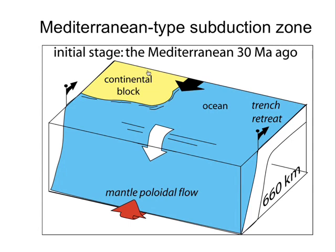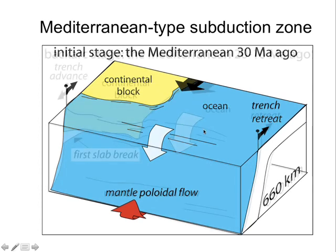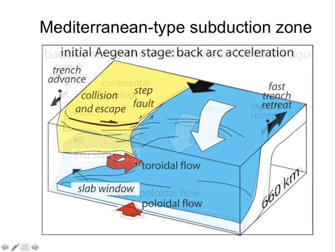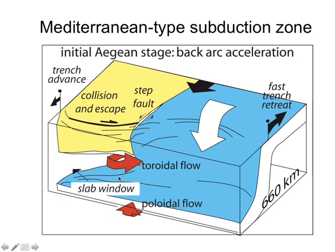So just in a cartoon, which is the thing I like more, drawing cartoons just to illustrate better in a simple way what the situation can be. At the initial stage, the Mediterranean, 30 million years ago, was an ocean with a continental block. Then you have poloidal flow still activating, you have trench retreat, but then at the continent-ocean side, you must have the first slab tear. This may propagate very fast, but once you get it, then you have the toroidal flow activating. And this toroidal flow itself may be responsible for the thermal and also mechanical consumption, or rapid and catastrophic consumption, of the slab.